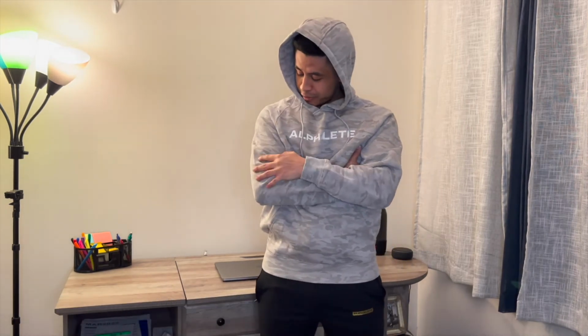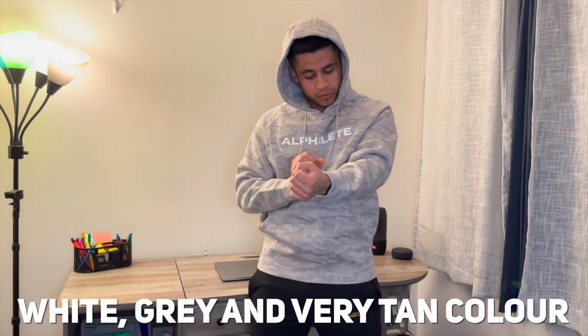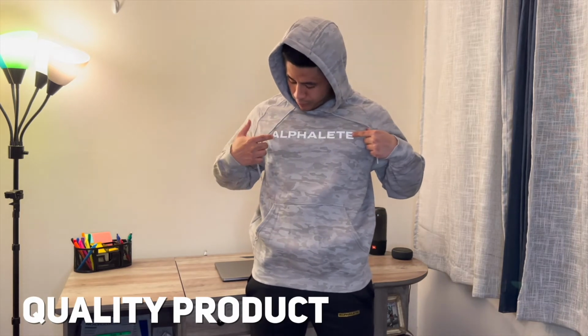And I love this because, again, this is like a white, gray, and very tan color, hints of that. And I love the camo print, just like the previous Delta blue hoodie that I showed you a moment ago. And again, this is just superb quality. And I love the ALPHALETE logo right here, the ALPHALETE words. I'm gonna show you the last hoodie that I got, and that'll be the end of this video after that hoodie.